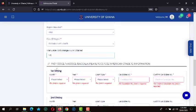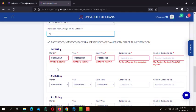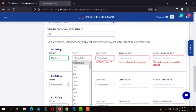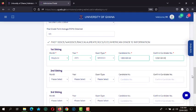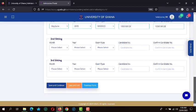With my WASSCE details, the month, I'm going to indicate May-June. The year, I'm going to indicate 2015. The exam type, WASSCE. The candidate number, and confirm my second candidate number.